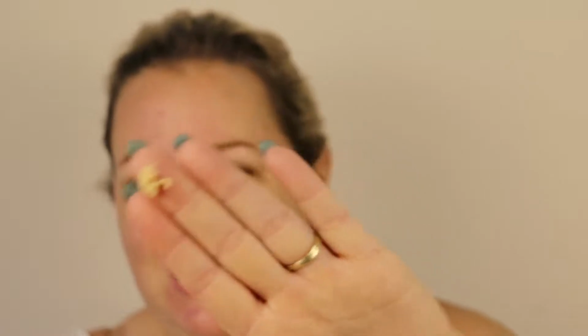Let's jump on in with this. I probably used a bit too much, but it's a weird color. I've never seen a primer quite so yellow. Wow. Oh wow. That feels so good. I hope it's gonna last all day.